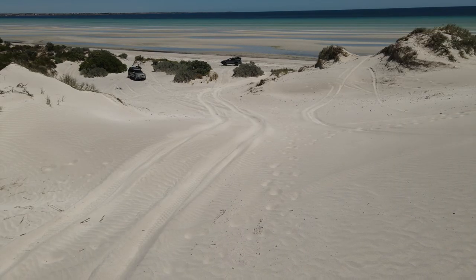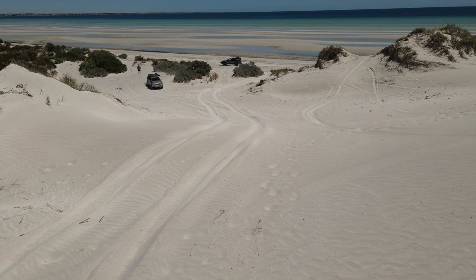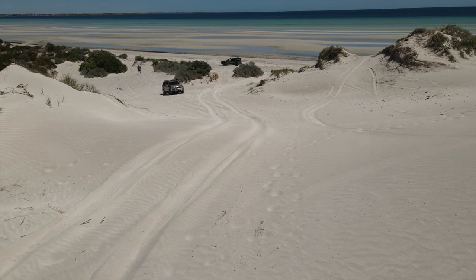It was all fun and games until Big Brad decided to get his 120 Prado stuck bad.